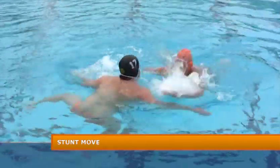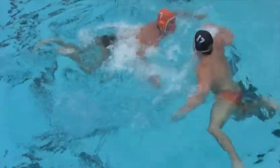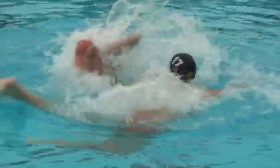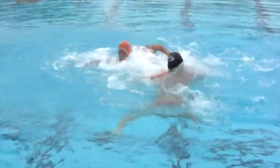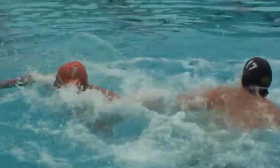Stunt move. This is almost like a shake and bake in basketball. If you can get your defender thinking you're going one way and cutting back the other way, it allows you to be one step or one stroke ahead of your defender. If you notice in this move, your offensive player is creating a lot of white water, a lot of quick twitch movements. You've got to really sell that first movement. If you can sell it, you're going to get that defender going one way, which is going to make it easier for you to cut back the other way.